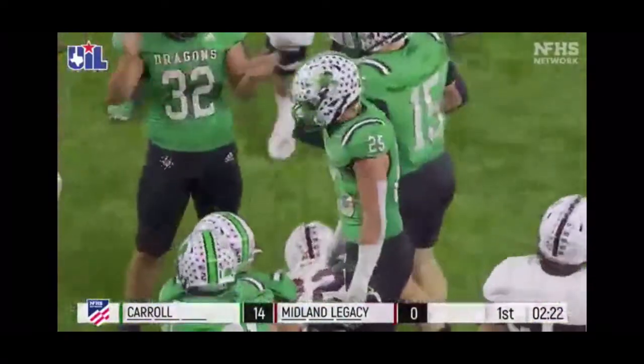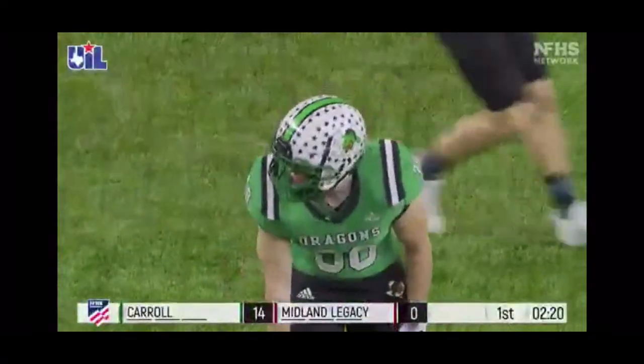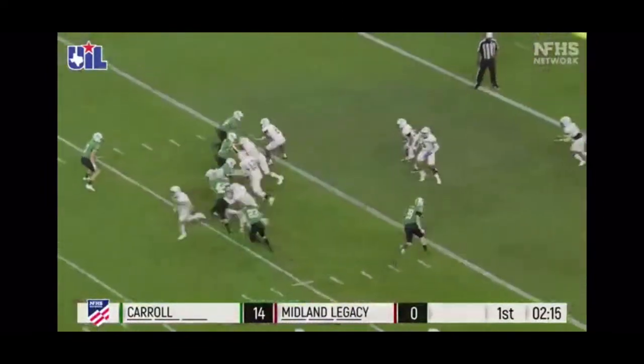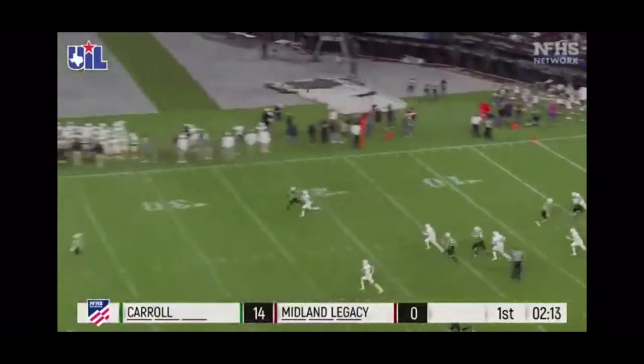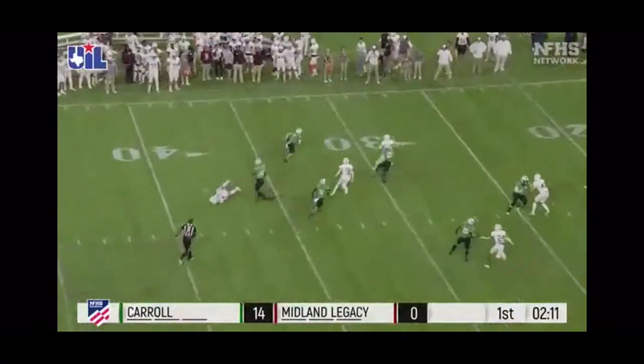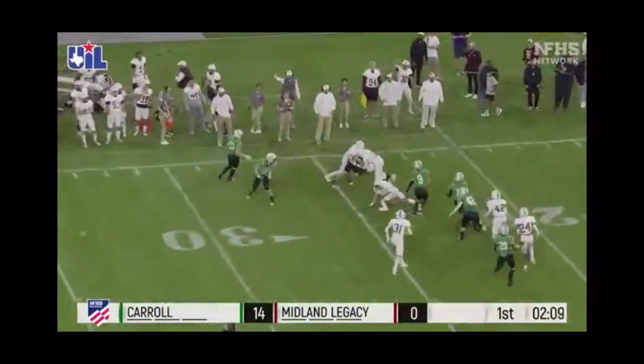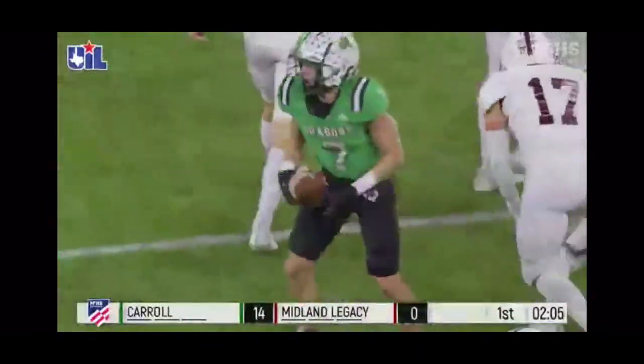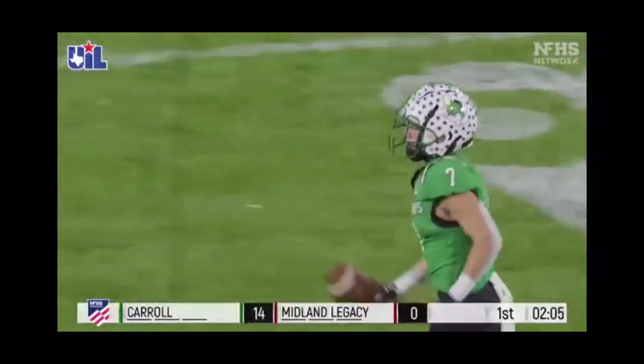Josh Spaeth, Jacob Jordan back deep. He is about a foot from the end line there. As the ball will be put away by Davis. Jordan has it from the 36. Left side, inside the 35. Flags fly. Probably a penalty against the Dragons.